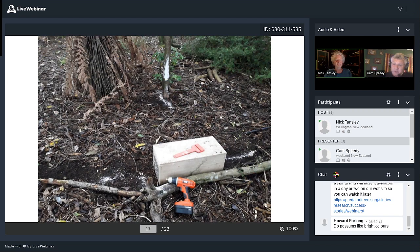This is one of my Doc 200 sets, and I'll just kind of explain what I've done here. This is a double set Doc 200 box. There's 2 traps in there. I've put these logs along a game trail. That's a game trail used by pigs and possums and deer and everything else in the bush. Hedgehogs, they're all playing on that game trail.